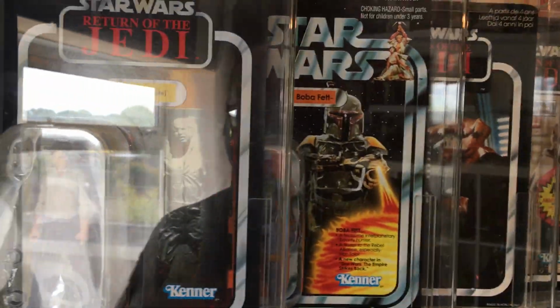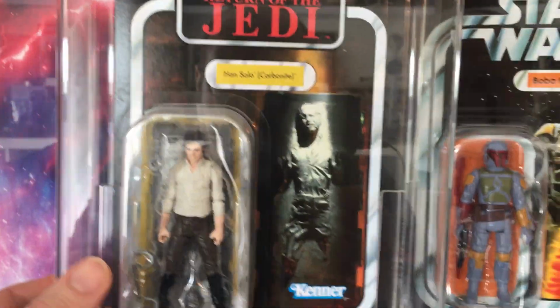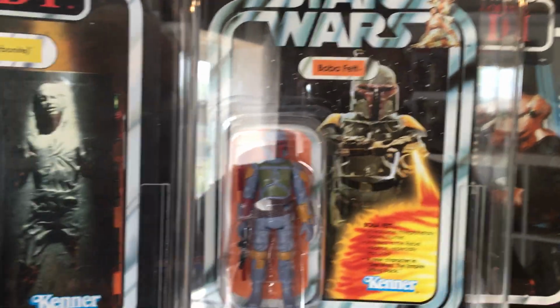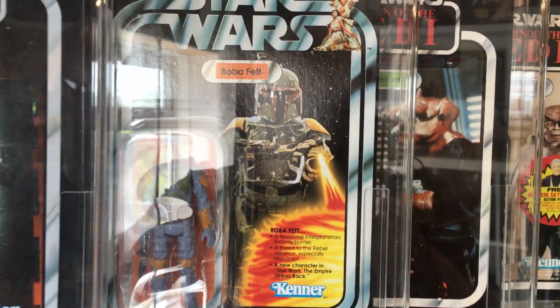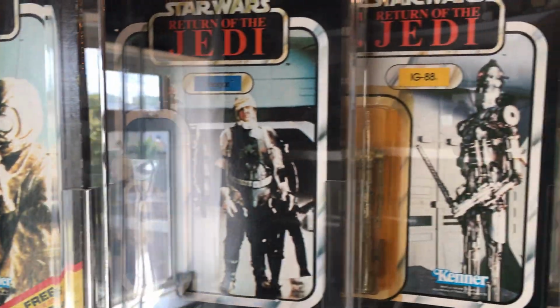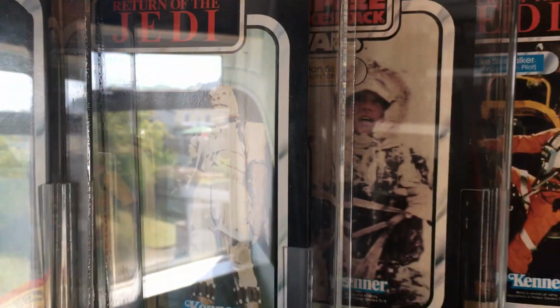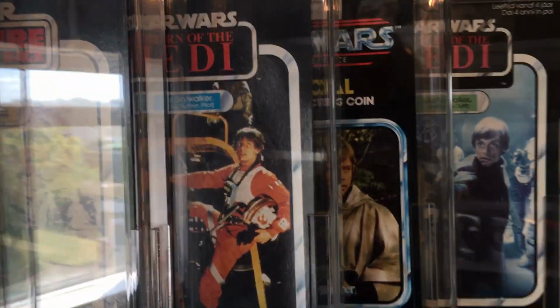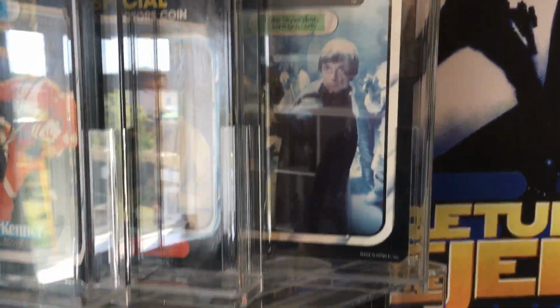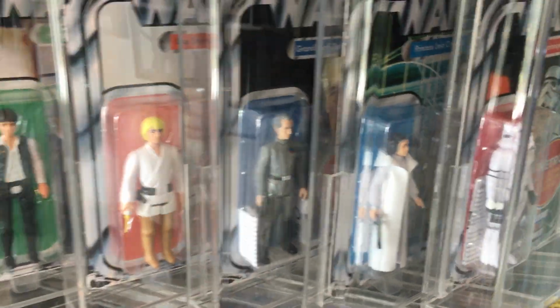Some are modern figures. I've got a couple of modern figures in carbonite, rocket firing Fett. Then we go through all the different ones. And we got bounty hunters, some Lukes, and we got some of the retro collection here.